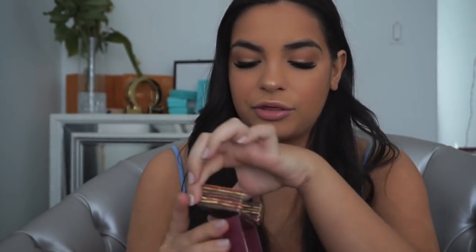But another contour product I adore, and I've been using this for the past 4 years, is the Hoola Benefit Bronzer. This is my third one, believe it or not, in 4 years. I don't know why, it lasts me so long, but I adore this. It is such a good cool tone bronzer, so I add that on top of my cream contour.